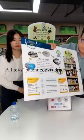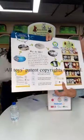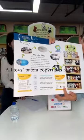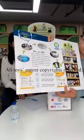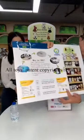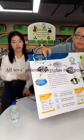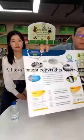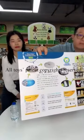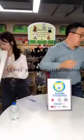Always remember, there must be a GRS logo on the certificate. That is an organization which recognizes all these eco-friendly toys. Without this logo, it's not an eco toy. See? Global Recycled Standard. If your supplier couldn't provide this certificate, then they're not selling you eco-friendly toys.